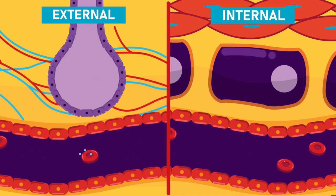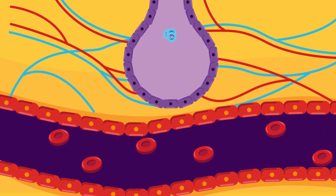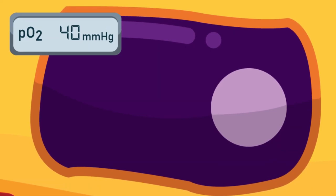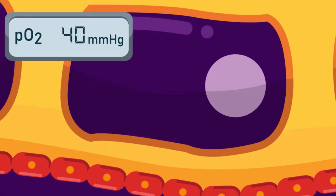During inspiration, oxygen diffuses across the alveoli and enters into the bloodstream. Around 2% enter the plasma, and 98% combine with blood cells to form oxyhemoglobin. In the tissue, the partial pressure of oxygen is only 40 millimeters of mercury, because oxygen is used for cellular respiration continuously. Oppositely, the partial pressure of oxygen in the blood is high, about 100 millimeters of mercury.